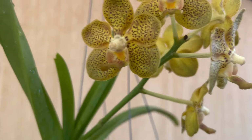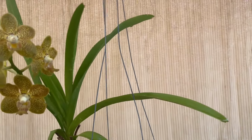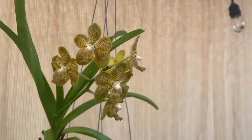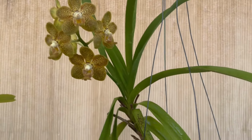It looks brown. This is an oldie but a goodie from Banjong, and I am too short to reach the ID, but if I can get it for you, I will put the name in there. If you need it, I will find something to climb on. Hey, little buddy.